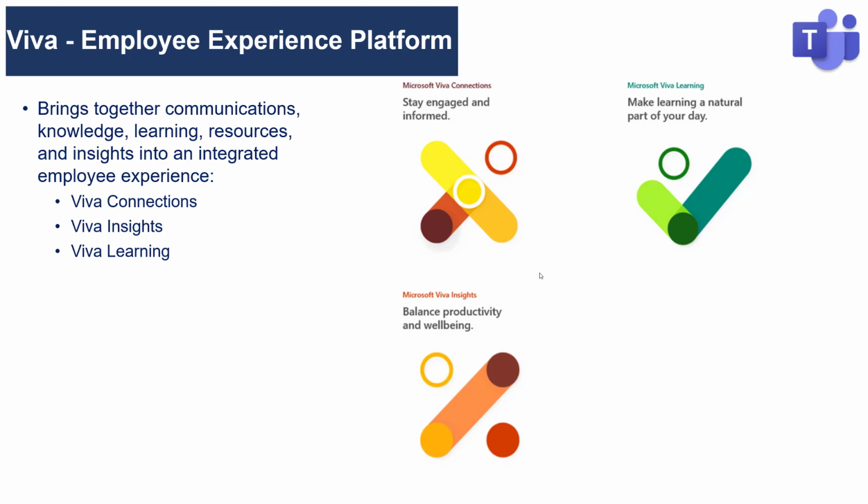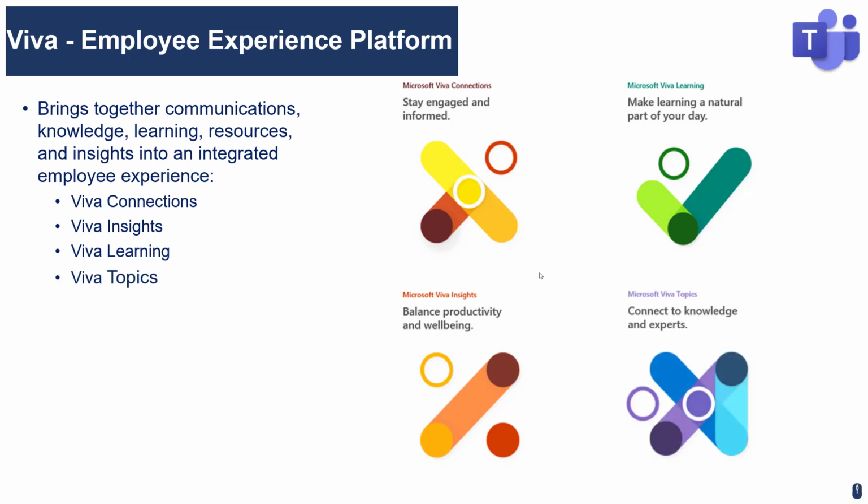Finally, we have Viva Topics. This uses artificial intelligence to empower people with knowledge and expertise in Microsoft Teams and the Microsoft 365 apps they use every day to connect, manage, and protect content across systems and teams. Viva Topics is built on the content and platform services of Microsoft Teams and the Microsoft Graph and will deliver knowledge directly through the Teams user interface later this year. They are pleased to announce that today, Viva Topics has reached general availability for their commercial customers.